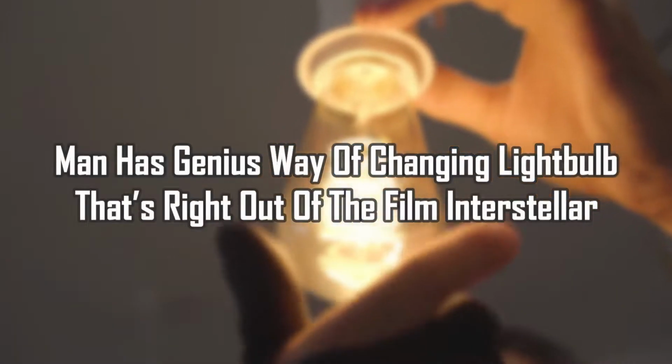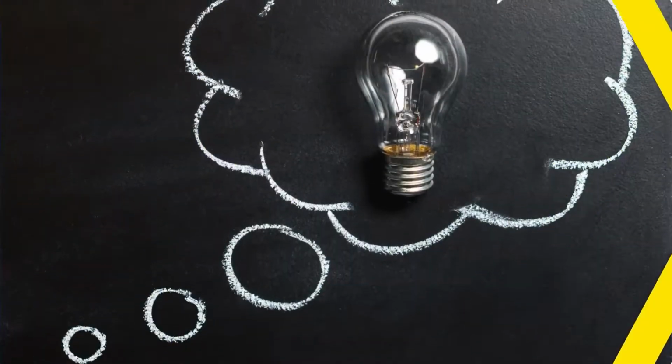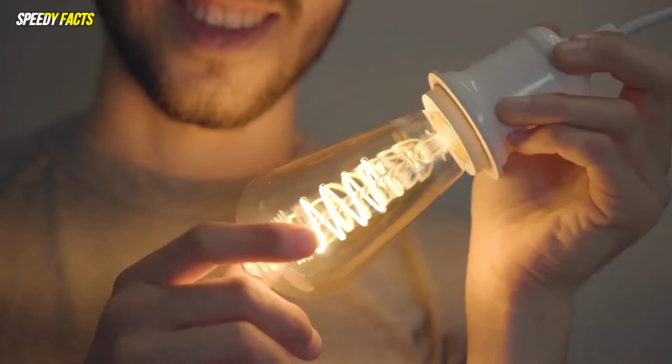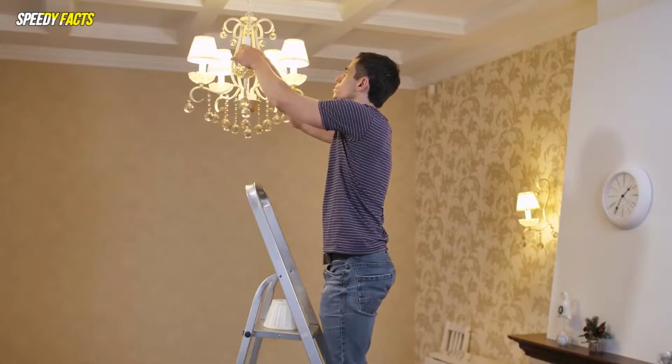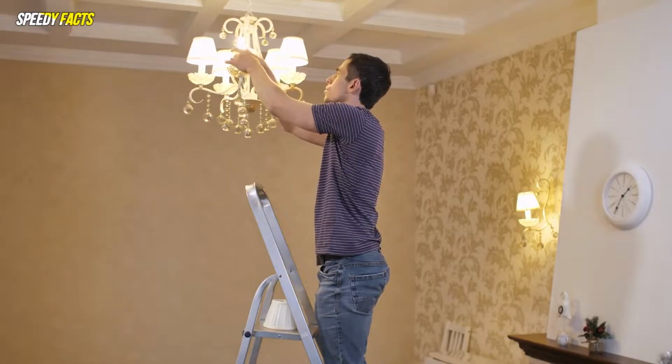Man has genius way of changing light bulb, that's right out of the film Interstellar. How many people does it take to change a light bulb? Well, if you take one man's impressive method on board, none. Okay, that's not strictly true, but it at least doesn't involve anyone physically putting the light bulb in the socket.